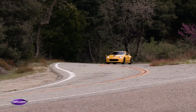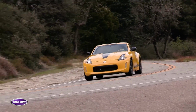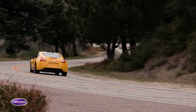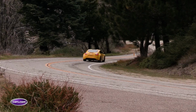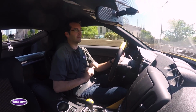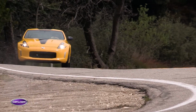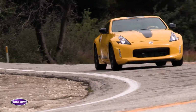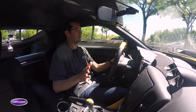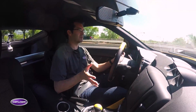It's high off the ground, and it's not low to the ground like the Scion FRS, well now the Toyota 86, or the Subaru BRZ. On the flip side of that, it's not a very engaging car to drive, and perhaps that's because this is the base model. It's not the sport package, which adds limited slip differential and 19-inch wheels and tires. This is the absolute base model, and it's a little squishy in corners and it's not quick to respond.